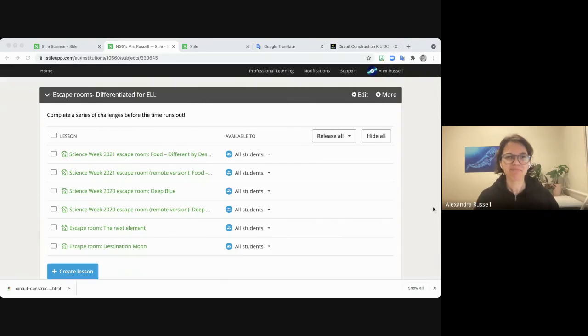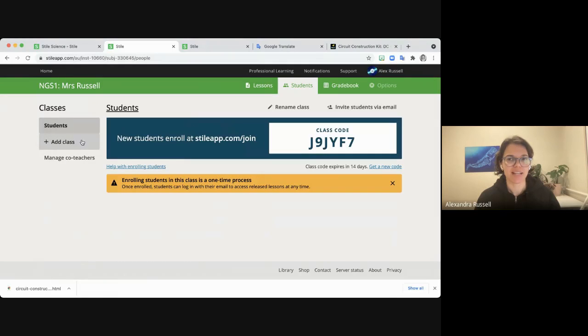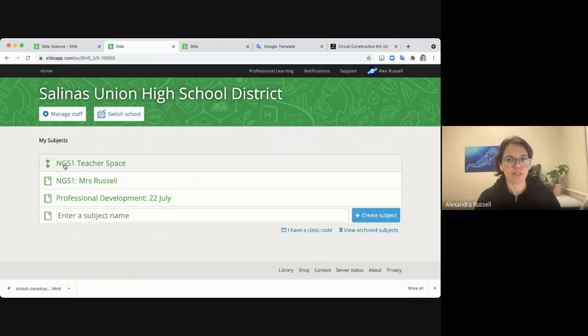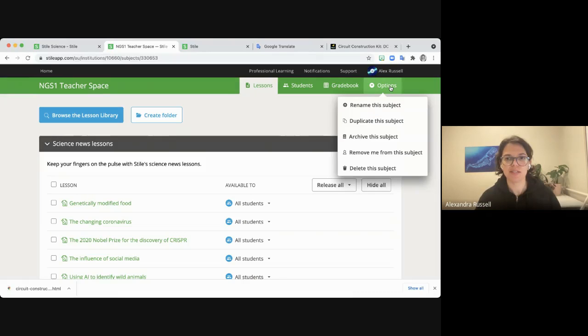Yes, deleting a class. Depending on whether you are referring to a subject or a class, where you have your students, you might have a class in here that you can delete. So I have class A and class B, I can just delete one of those. If I want to delete a whole subject, maybe I'll delete this teacher space, from within the subject, in the green menu along the top where you have options, you can rename, duplicate, archive, or delete. So really handy to be able to rename and to archive. Maybe there's something that you aren't using just now, but you may like to refer back to. You might err towards archiving it rather than deleting it, or you can just go straight ahead and delete from here too.